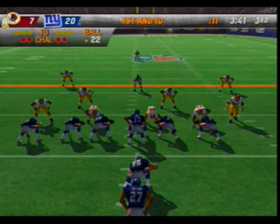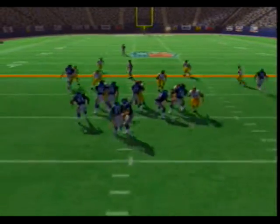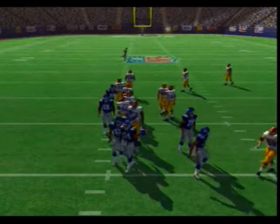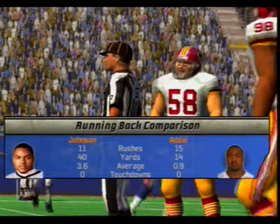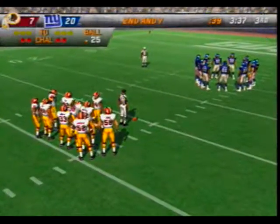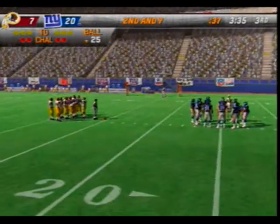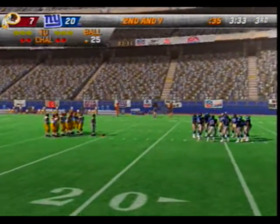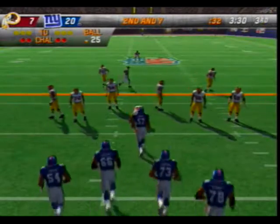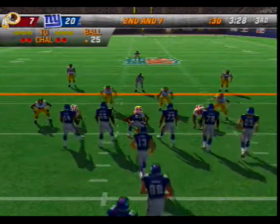Johnson in the backfield. All right, let's go. He takes the delayed handoff. Anderson is there for the tackle at the 25-yard line. This team's always trying to get a good mix of run and pass plays. Second and seven. Ball on the 25-yard line.